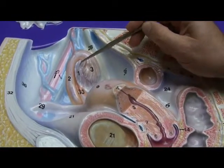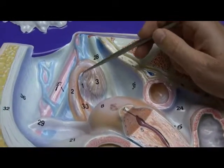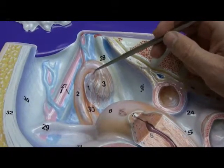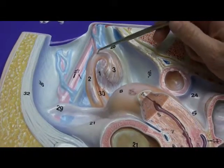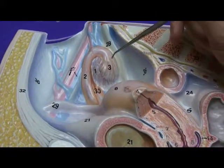structure here. The ovary and the fimbriae actually are not connected directly together, unlike what we see in the model here, but they are separate structures. But the ovary releases the egg, it's picked up by the fimbriae, and then the egg is going to travel into the fallopian tube here, where it can be potentially fertilized.